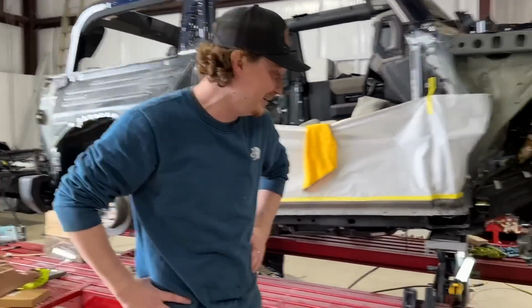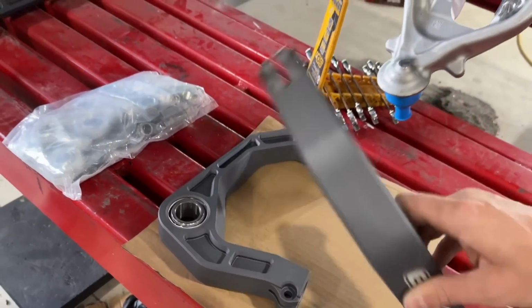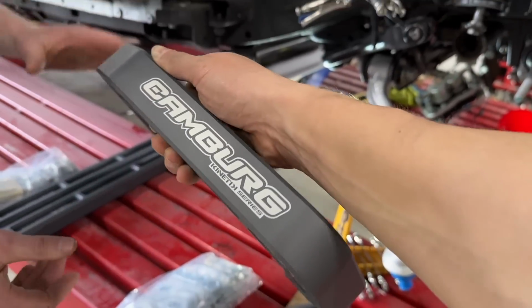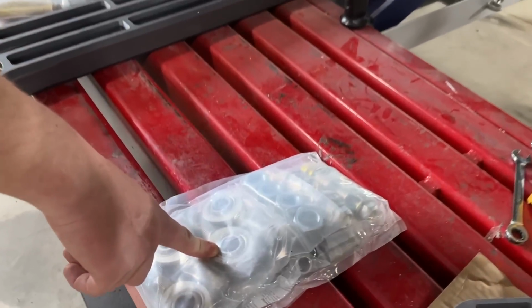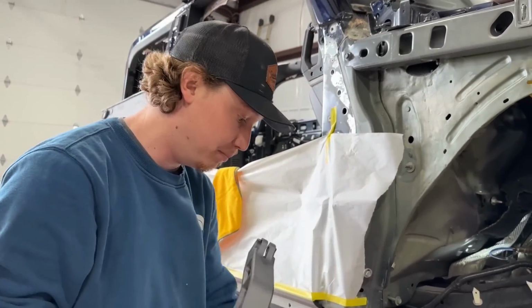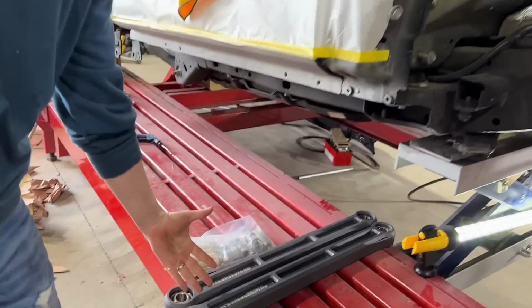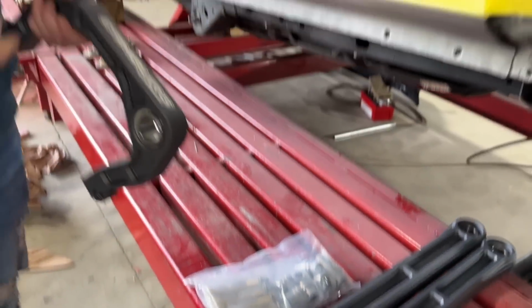And look at this. We also got some upper control arms, some nice billet aluminum Hamburg control arms right there. Dude, those are nice. And they come with these Heim joints right here, which actually allow more flex. So that's a good thing about these ball joints, and the trailing arms in the rear. These are super epic. Same setup. This is going to be absolutely insane.